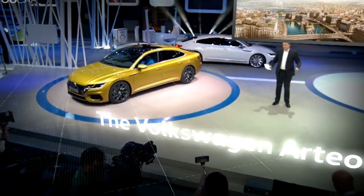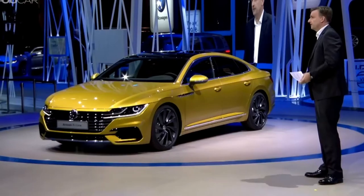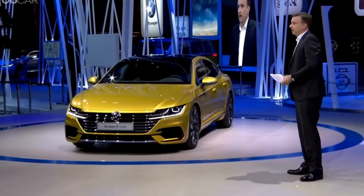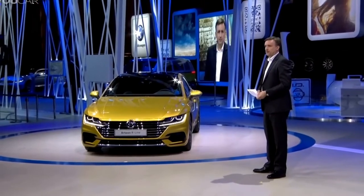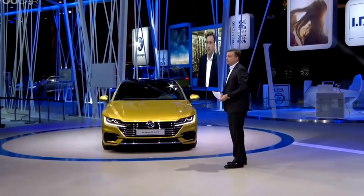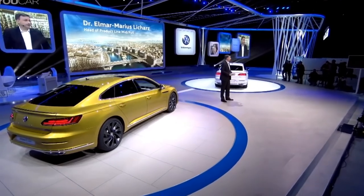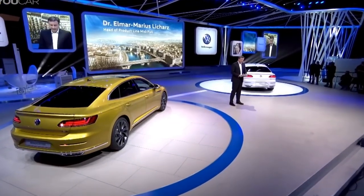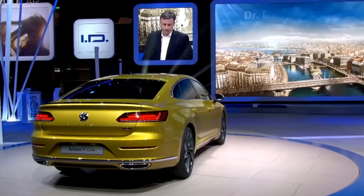Wow, how the time flies. 12 months have just gone by in a flash. And here we are all again at the International Motor Show in Geneva. Welcome, ladies and gentlemen. Welcome to our Volkswagen stand. As you can see, I'm not alone on the stage, but standing right next to our show highlight, the Arteon.